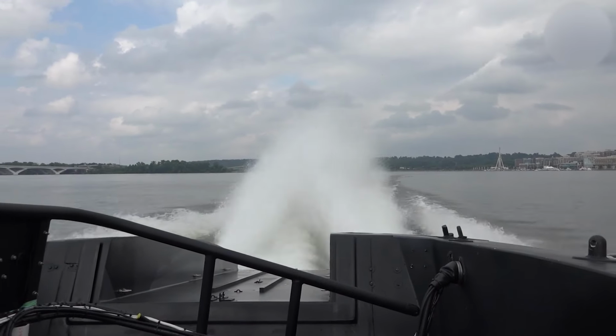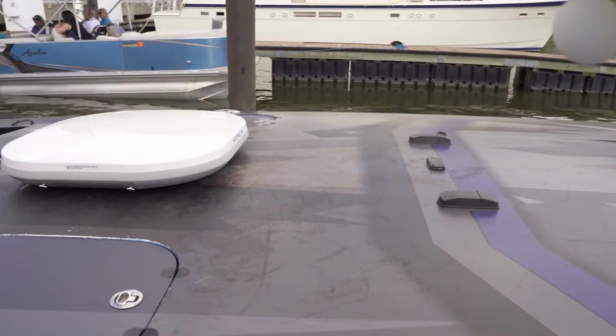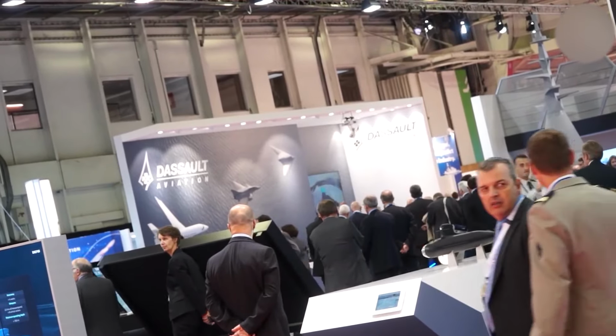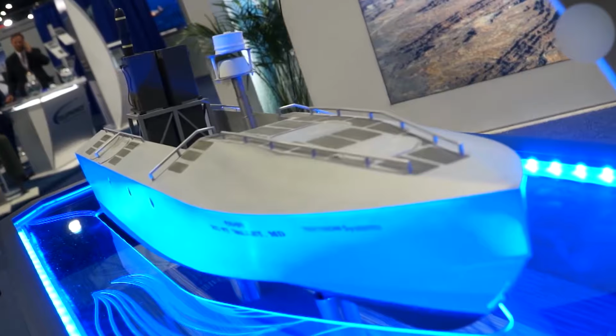While the Devil Ray T-38 may appear smaller in size compared to the USV Ranger, it is important to note that there are even smaller watercrafts in existence. One such example was showcased at the IMX event, highlighting the remarkable range of applications for drones at sea.